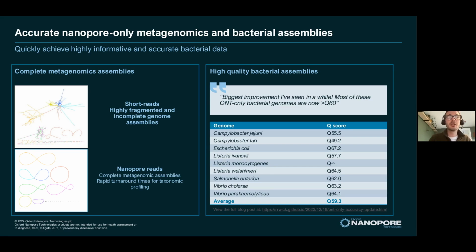So what you're looking for in one of these Bandage plots is a single assembly, a sort of complete, unfragmented assembly. And so what you can see with the short reads at the top, you get this sort of hairball, highly fragmented, incomplete genome assemblies. Whereas at the bottom, you can see nanopore reads are giving you single, complete metagenomic assemblies. And the benefit as well is you can get these really rapidly with nanopore sequencing because of that real-time sequencing.